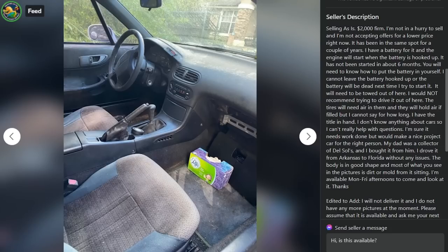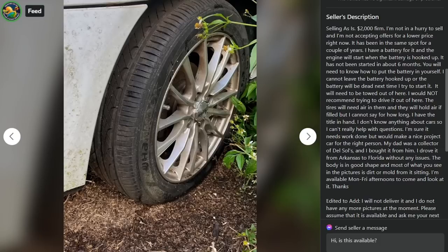I drove it from Arkansas to Florida without any issues. The body is in good shape, and most of what you see in the pictures is dirt or mold from it sitting. I'm available Monday to Friday afternoons to come and look at it.